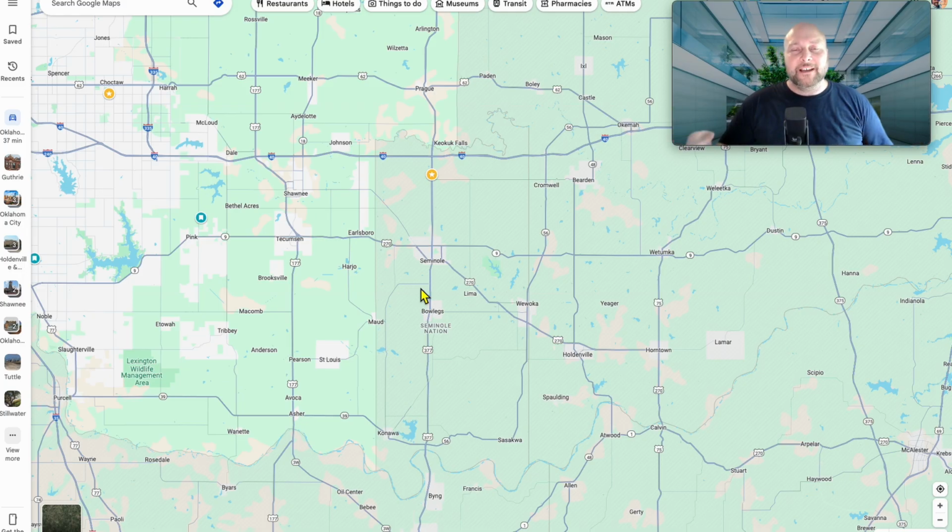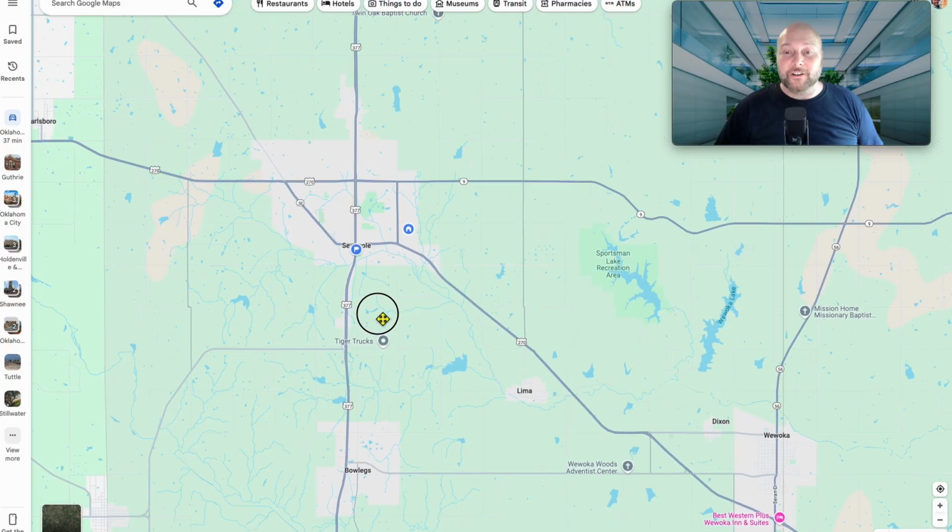if you can't tell, I'm a foodie, I love to eat. You still have Sonic, Taco Bell, McDonald's, Kentucky Fried Chicken, Mazzio's Pizza. Seminole, Oklahoma is definitely one you're going to want to look at.